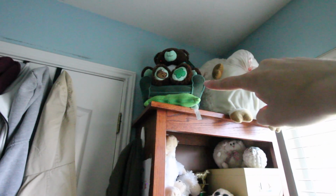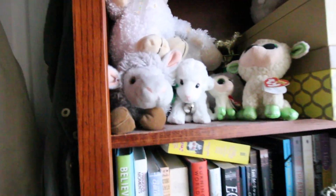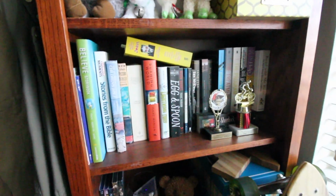This is where my dog's toys went, and then that was a crib that I played with when I was a kid. That rocking chair is from my grandfather. This is back when I really liked sheep, and then a whole lot of books that I never ended up reading.